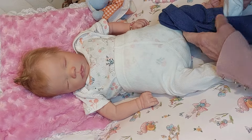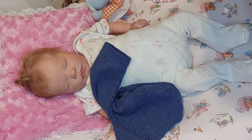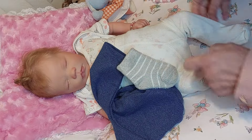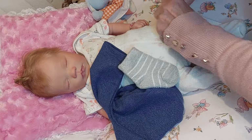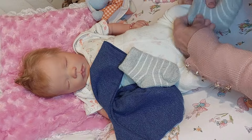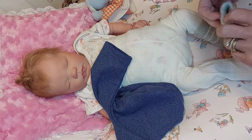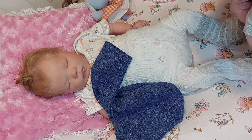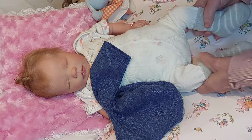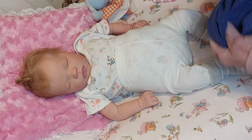I don't know whether to leave her like that or put them socks on as well. I've got these little grey and white socks out for her. They're lovely and soft, these. Gorgeous. I think I got these from Morrison's, 3 in a pack, but they're lovely and soft. Yeah, it sort of fills them tights out a bit, won't it? Right, little girl.